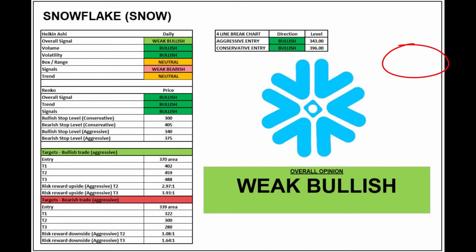So it looks to be an improving technical analysis situation for Snowflake at the moment. Heikin-Ashi, weak bullish overall, underlying factors slowly improving, those signals moving from bearish to weak bearish, hopefully getting a bit stronger after that 10-11% pullback in price, and Renko much shorter term and a lot more bullish.